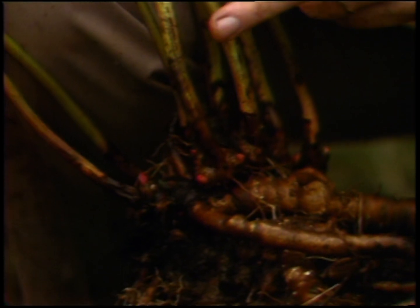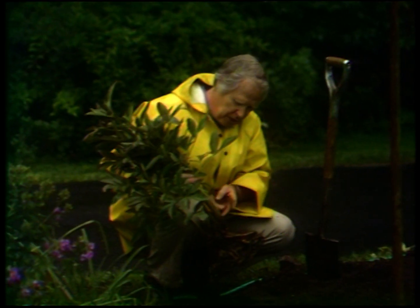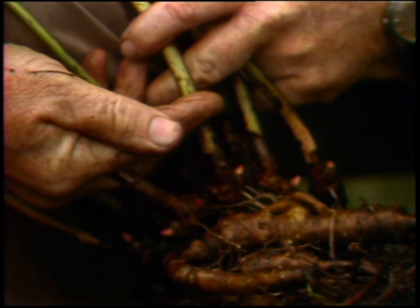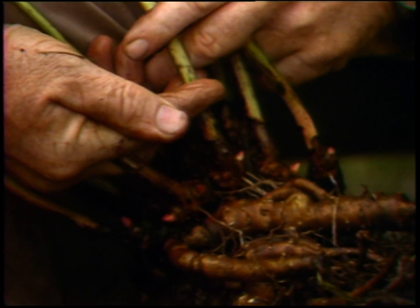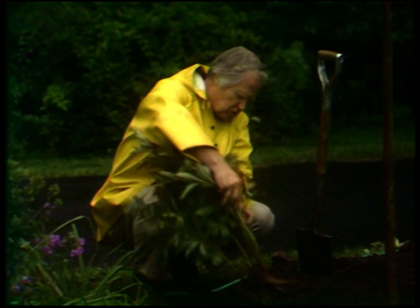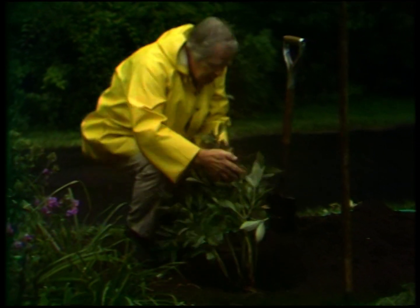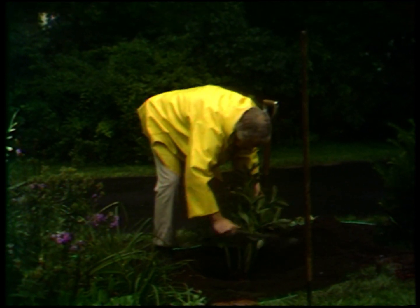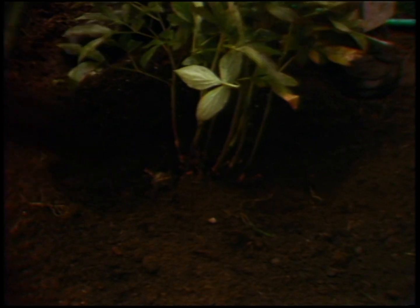Now the trick on planting peonies, once your soil is prepared, is to set those buds so that they're no more than 2 inches beneath the surface of the soil. So this is what we'll do. We've added lime in here, and you see when I get all through, those buds are not very deep in the soil. And what really happens, so many times, people will put their peonies in too deeply.